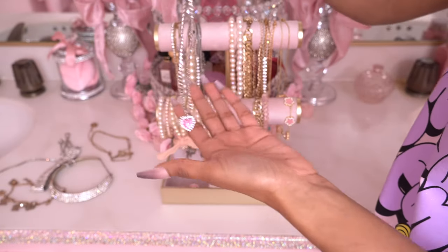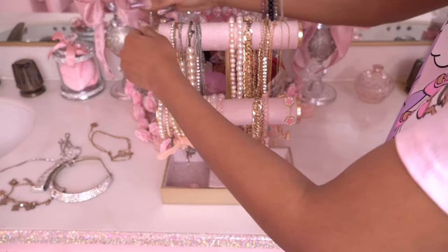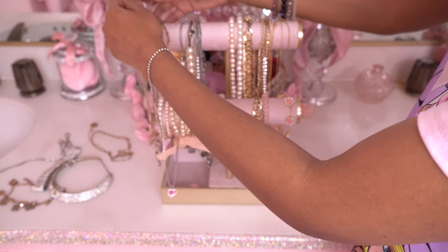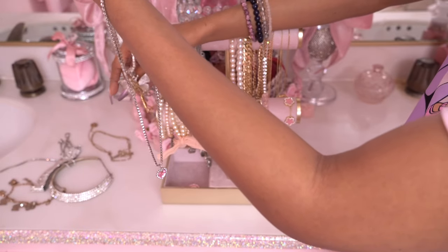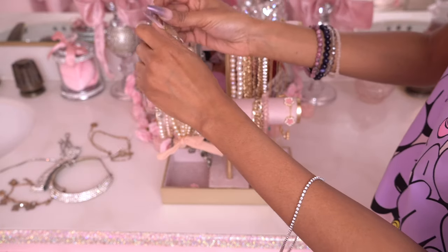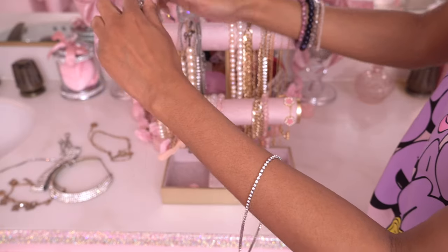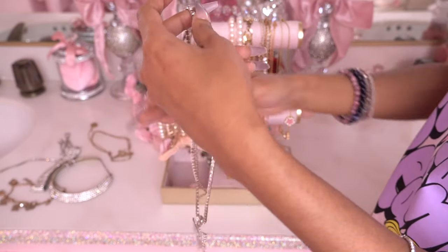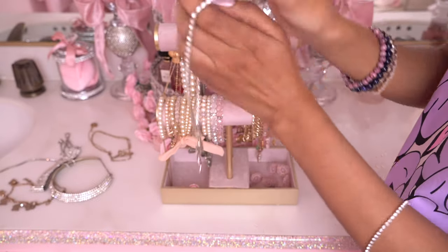This one is a heart. My friend just bought this for me and it's so cute. Going to keep that, of course. I'll just put it on here. Oh no, don't get caught, don't do that. That's the thing about dainty jewelry, it's hard to store because it gets caught on everything. This butterfly necklace is starting to tarnish, but we have another wear out of her and I love her.